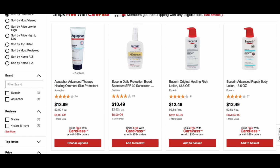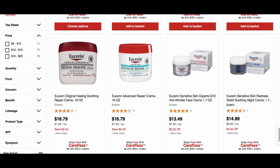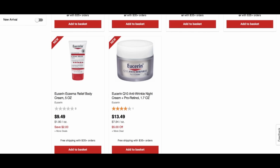So these are facial products. Some of them are body lotions. It's not every Eucerin product is included. So if you're doing this deal, make sure that you check and see what is included, or else your extra buck will not print, guys. So you can see here there's a couple products that are included. We've got the soothing repair cream, the anti-wrinkle face cream, the soothing night cream, and then we have some other facial care products that are included.